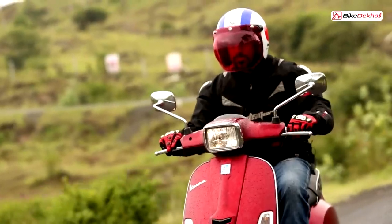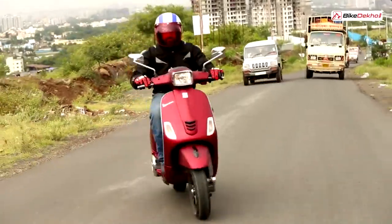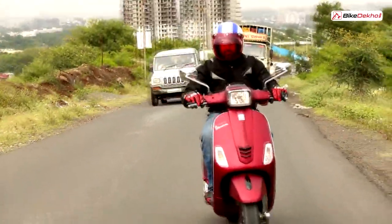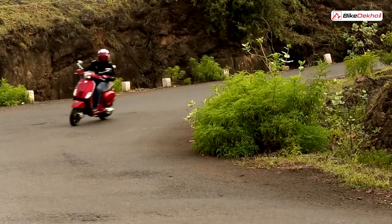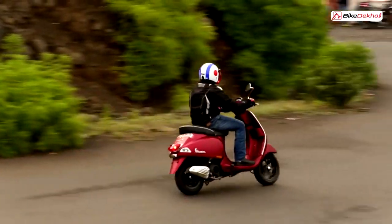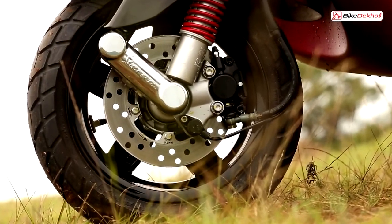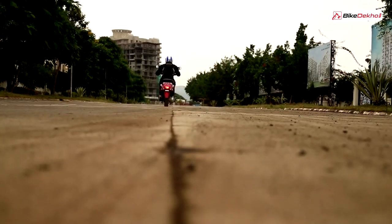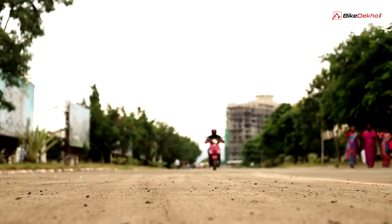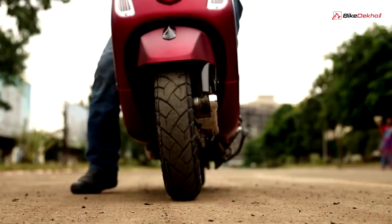The main change that we like in the new Vespa is the tires. The tires offer really good grip both on and off the road. Even while cornering, the scooter felt planted and left you confident enough to lean in more. The 200mm front disc brake is quite effective at bringing the scooter to a halt, but the brakes still don't feel progressive enough.